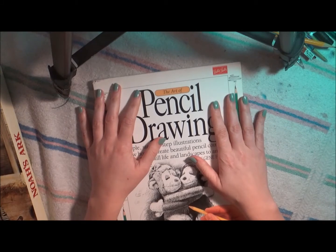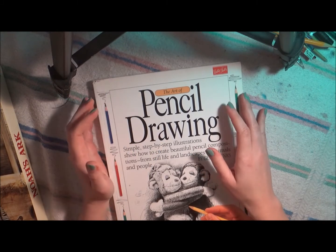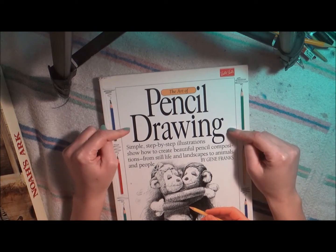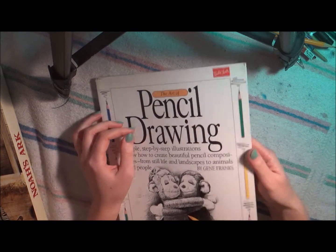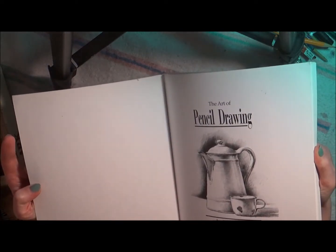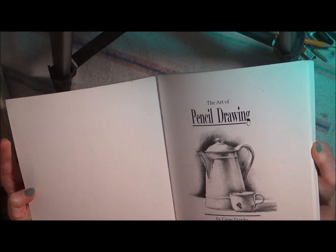I'm going to try to show you all my old books first, all the books that I've had since I was little, just to get them out of the way. A pencil drawing book. This one is super old too. Another one I've had since I was a kid. I remember looking at this thing. I haven't even opened this thing in years, so it's kind of interesting.